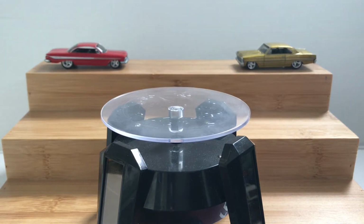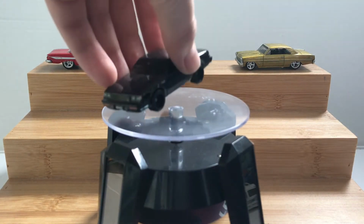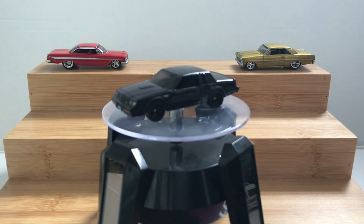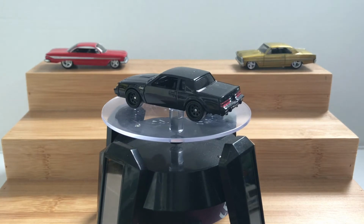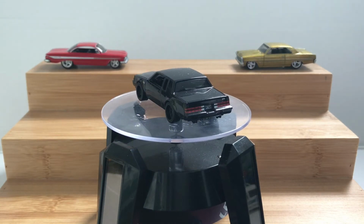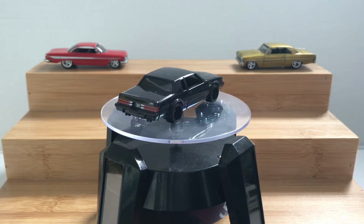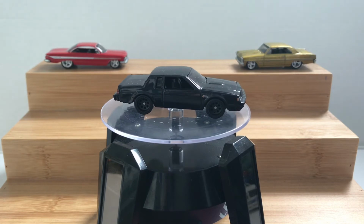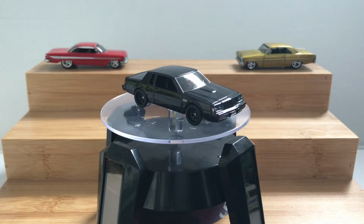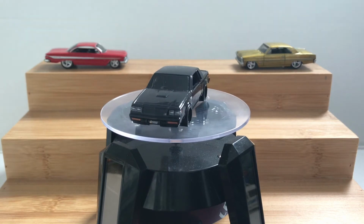But that's not all we're going to be looking at. We're going to be looking at this entire set. Next up we have the Buick GNX, or the Grand National, whichever you like to say. And when it comes to black paint and Hot Wheels cars, fingerprints and marks are almost impossible to get out of the black paint. It sticks really well, so you might see it be a little foggy and fingerprinty and dusty. I'll just clean that up real quick.